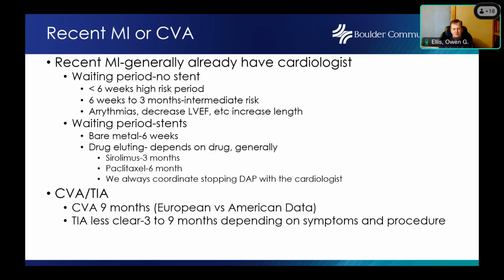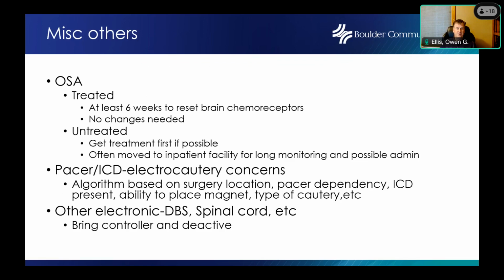So we're just at higher risk across the board. And then TIAs, we don't have a lot of data. 3 months is probably okay for a mild TIA. If it was a big one, and maybe it was a stroke, maybe not, it's hard to say, then we might wait 9 months. And so that's where we get a lot of people coming from neurologists saying, hey, you can go at 3 months, and we're like, well, maybe not.